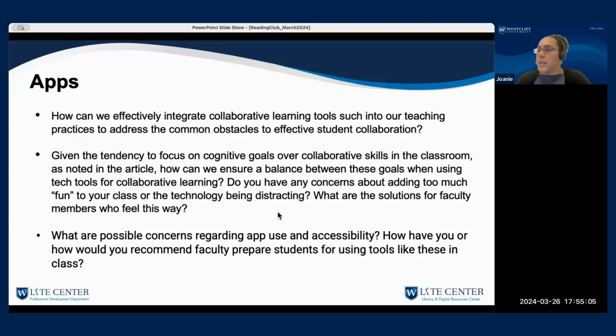And then accessibility is the other thing that's worth thinking about. We don't have too much time to get into it today, but how are we preparing our students for using these tools? Sometimes we have to make sure that our students are ready to use them. One of the things I always like to let students know, I don't like to spring collaborative work on them, especially if it's an activity.